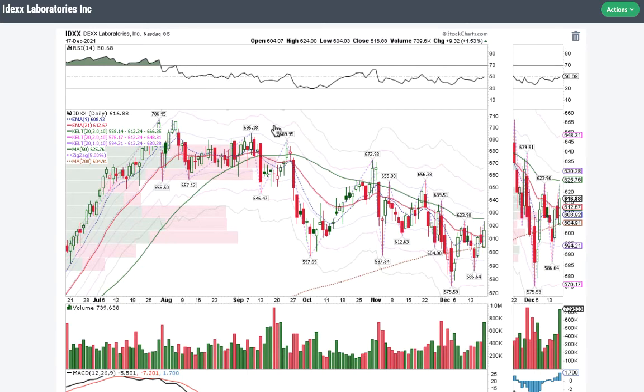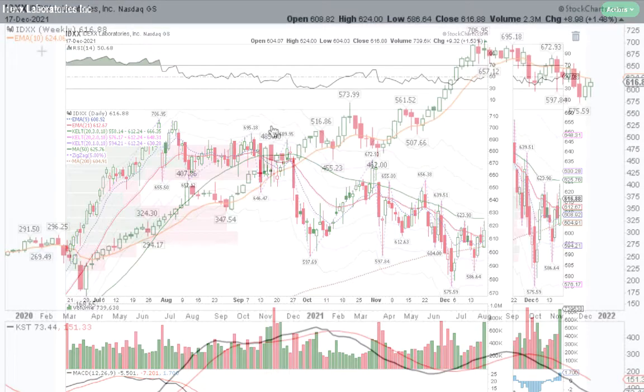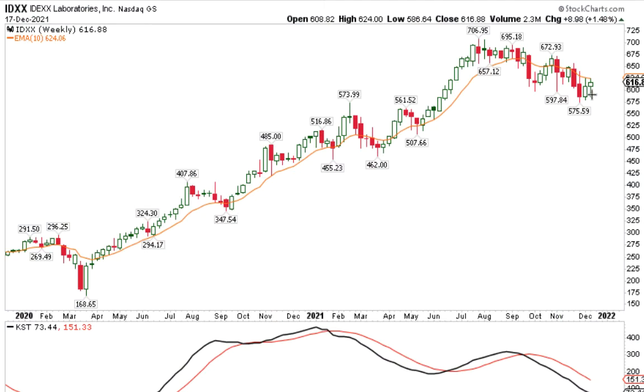IDEX, another example similar to Global Payments, different sector, but it's producing higher lows. Volume came in on Friday, looking for a push above the 50-day and perhaps building the right side of a cup pattern. If you check out the weekly time frame with a descending channel and a potential trend break over the next few weeks, keep an eye on IDEX Laboratories in the veterinary sciences industry group.